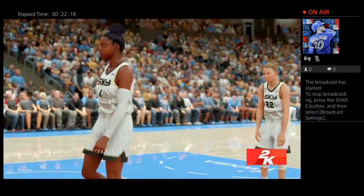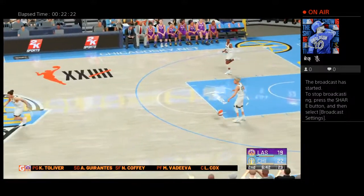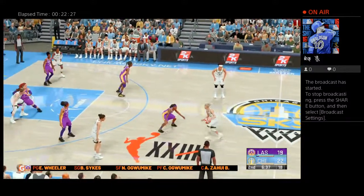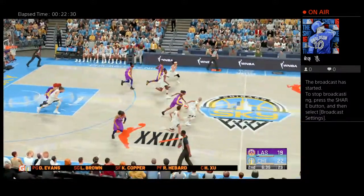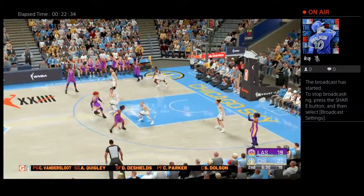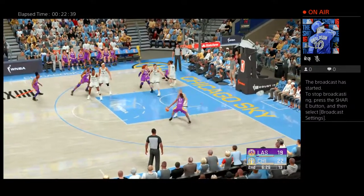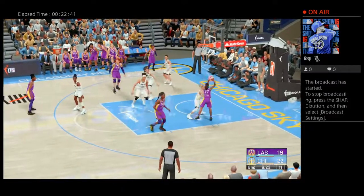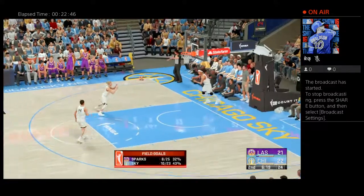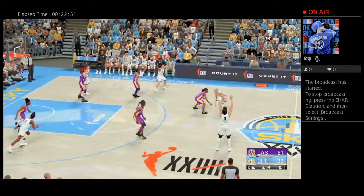Substitution for the Sparks. And just under 3.5 minutes played here in the second quarter. Poked loose. Erica Wheeler with the steal. And she drops in the layup off glass. Understands how to adjust to contact. Wheeler is all about converting tough finishes.